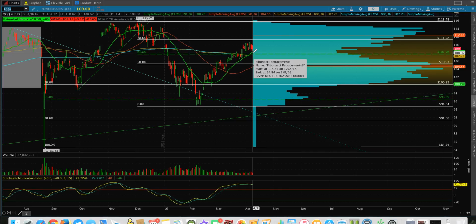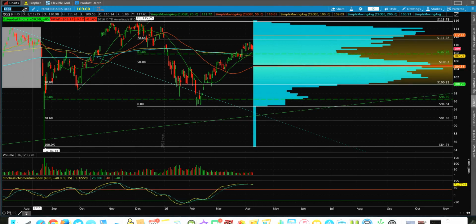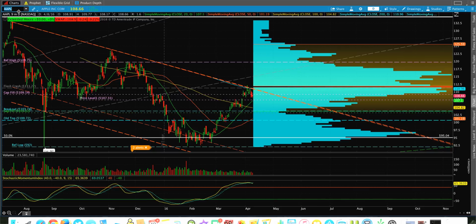You can see that this has been the strongest one. I wouldn't say it's well above the 20, but the other ones were basically touching it. This one is kind of holding there. It's kind of working on filling that gap. It's just hovering around there. So Qs, we'll see, looking a little bit better. I think what's going to be the major determinant here are the big boy stocks.